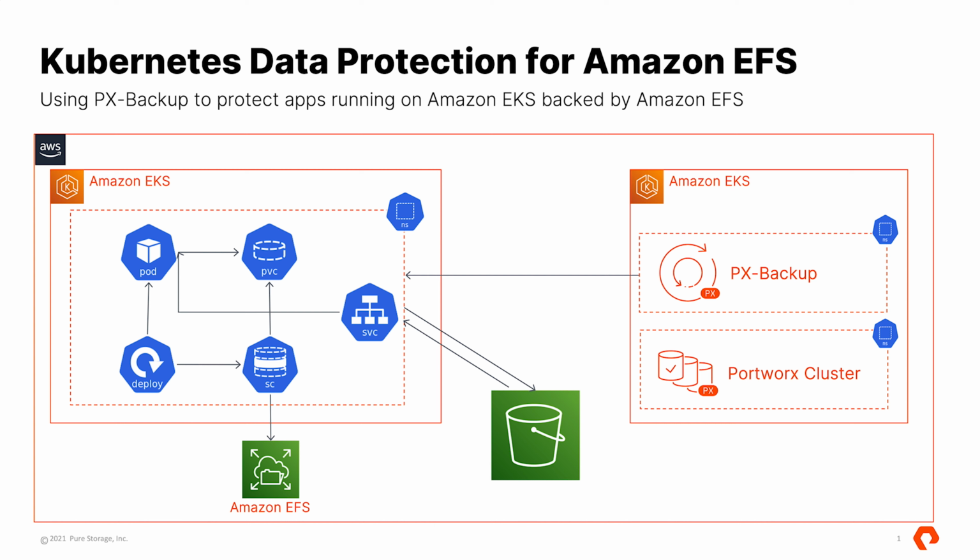For this demo, we have a simple example application called Jenkins, and it's running as a deployment which has its own pod, single replica, and it's dynamically provisioning a read-write many persistent volume that is hosted by EFS file system.